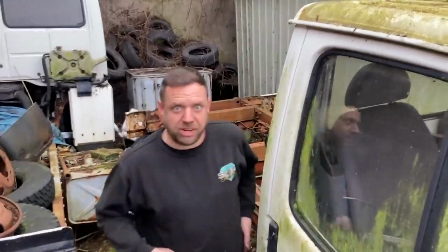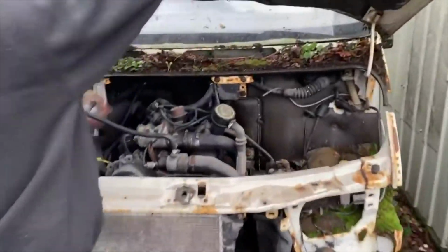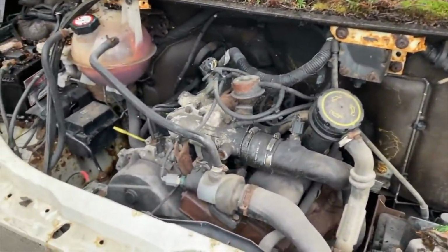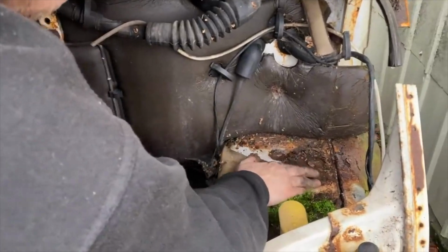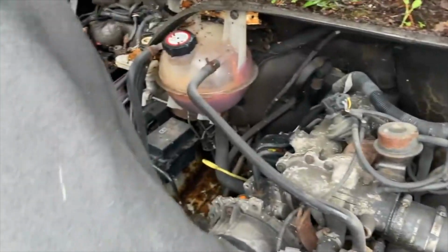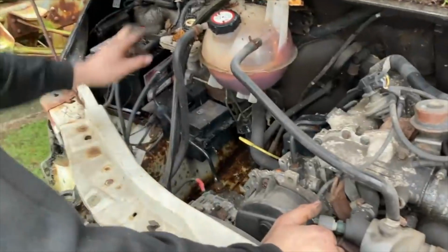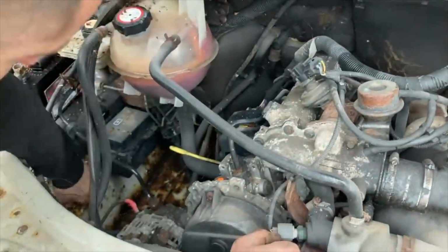Right, let's have a look at the bonnet then. Well, not the bonnet. There's the bonnet. It needs rescuing before it has any more time, because this, you see behind there, it's brand new, isn't it? It just rots out where I've got these bits. Got them panels. The battery tray's gone now. But if you leave it outside, it's going to disintegrate any more. All that inner wheel arch is gone now.